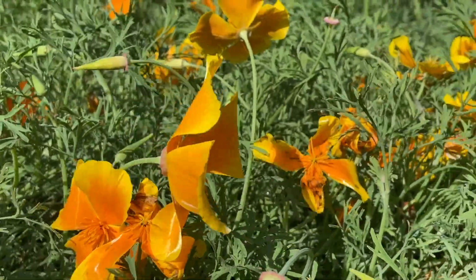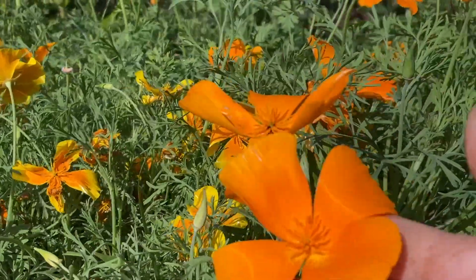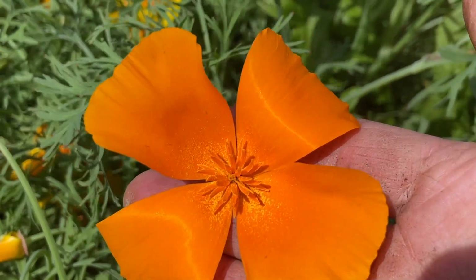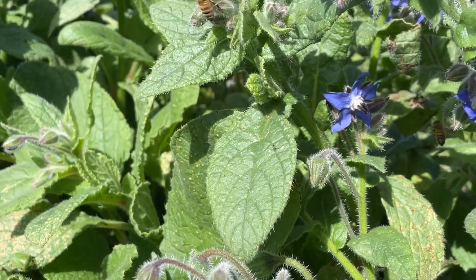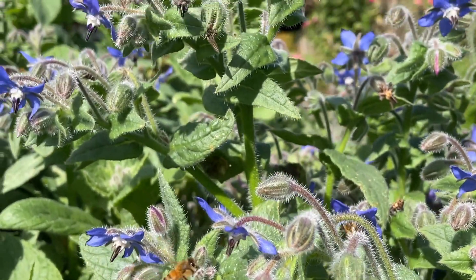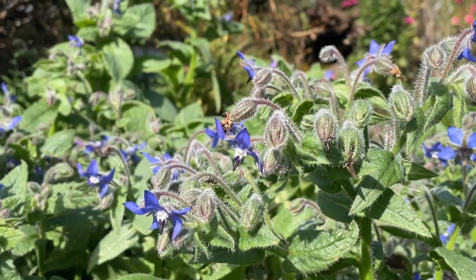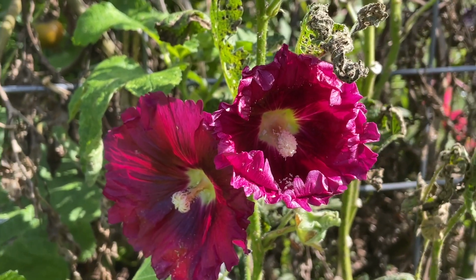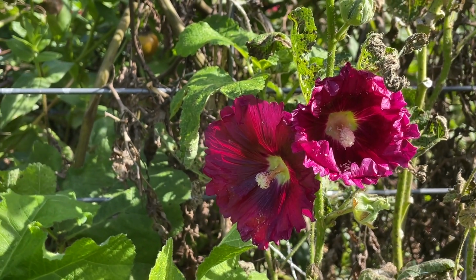At the start of May, I've still got some gorgeous flowers in the garden. In addition to my zinnias, I've got these California poppies. The borage are flowering beautifully, and my bees are just all over these plants. And I've still got some hollyhocks with all their crimson splendour.